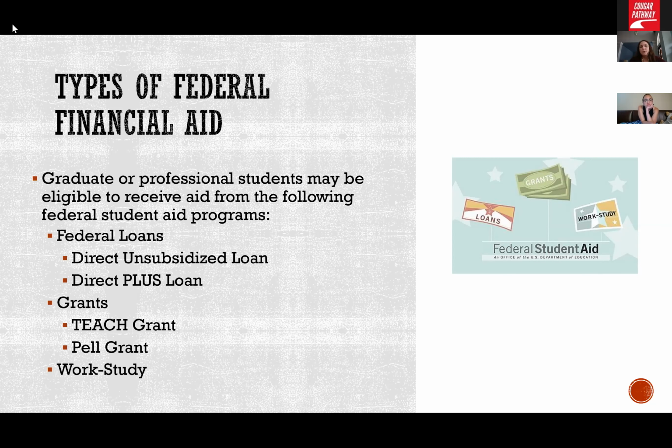If the unsubsidized loan max of $20,500 does not fill the need that you have and you have a higher need, you can apply for a Direct Plus loan. For the Direct Plus loan, you have to qualify. That's a credit-based loan, so you will need to apply and qualify for it. Some people do use that for summer.